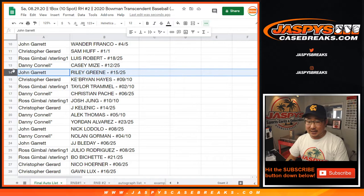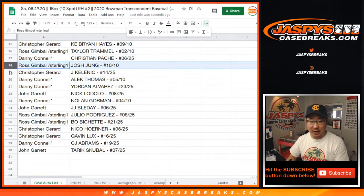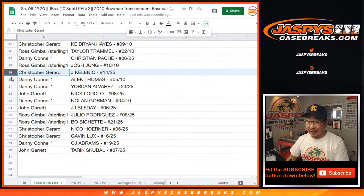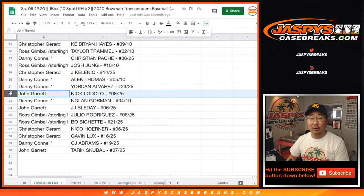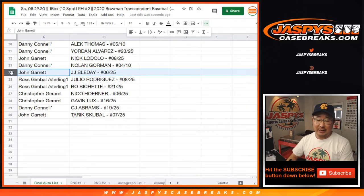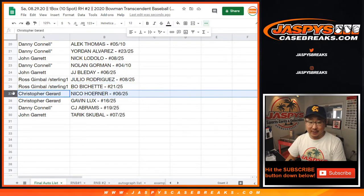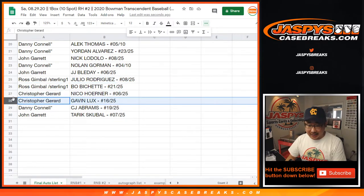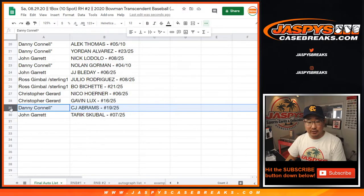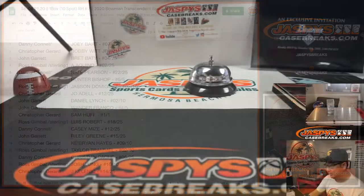Danny with the Casey Mize. John with the Riley Green. Chris with the Cabrian Hayes. Ross with the Taylor Trammell. Christian Pash for Danny. Josh Young, 10 out of 10 for Ross. The Kalanick for Chris. Danny gets the Alec Thomas and the Yordan Alvarez. Nick Lodolo for John Garrett. Nolan Gorman, 4 out of 25 for Danny. John Garrett with the J.J. Bladé. Ross with the Julio Rodriguez and the Bo Bichette. Chris, you got the Nico Horner and the Gavin Lux. CJ Abrams goes to you, Danny, and John Garrett with the Tariq Skubal. That is very nice.